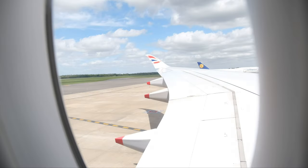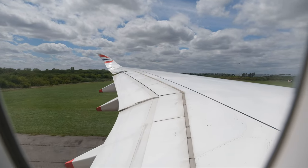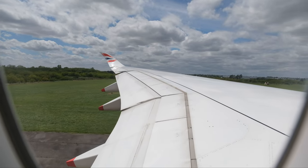And like I say, you have a good view out of the window too. As you can see, the wing and the Lufthansa 747. So I'm going to leave you with the takeoff, and I'll be back shortly to talk about the rest of this flight.